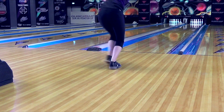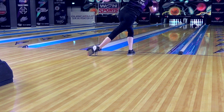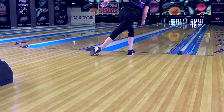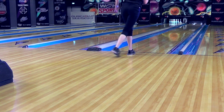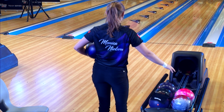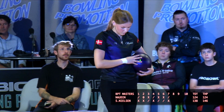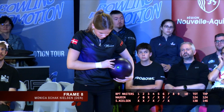That's one of the beautiful things about that purple hammer. It controls the pocket, but when you need it to make the corner, it can help you and surprise you sometimes. That ball was high flush and exactly what she needed. Can she strike here, get it back to 32-pin lead for Monica?